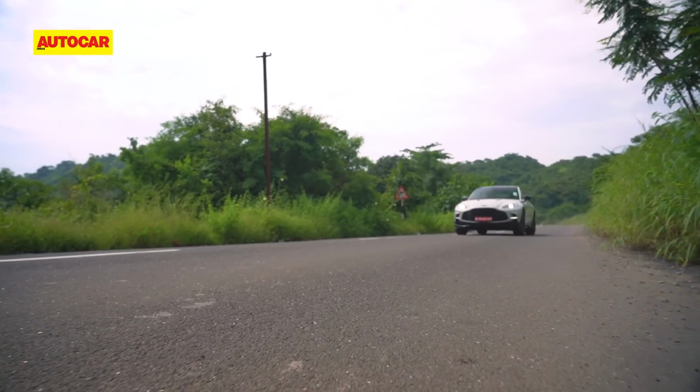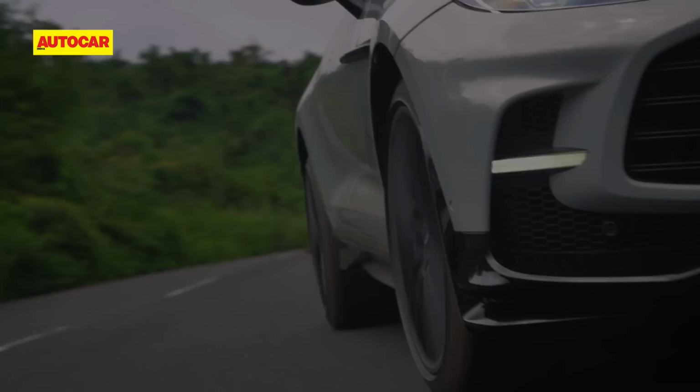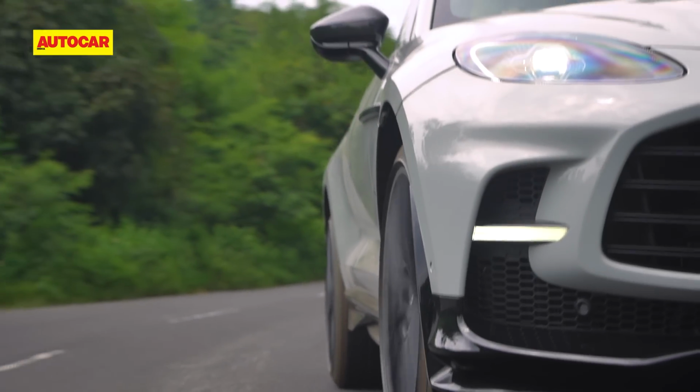That was a lot. And while I let my heart rate return to medically acceptable levels, why don't we have a look at what they've changed on the car?